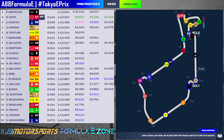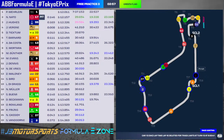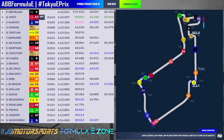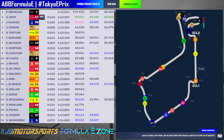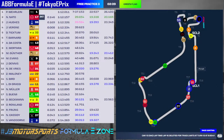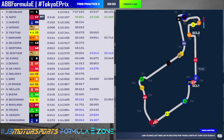Speaking of delivering a great performance, Jake Hughes seems to be able to do so now. He was listening to you. Must have done. Third quickest he goes towards the end of free practice 3, and a very welcome result that will be for the Briton here, especially given his teammate winning yesterday. Obviously did a bit of setup change overnight for Jake, and it seems to be working quite nicely. That'll give him a bit of confidence going into qualifying in about an hour and a half's time here this morning. It's not the normal order that we'd see at the front.